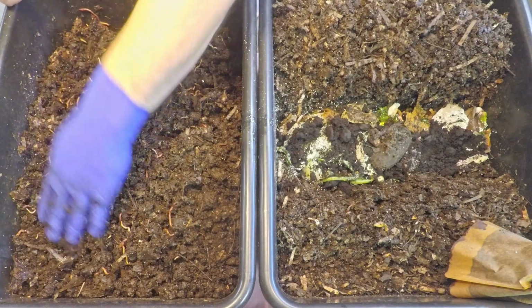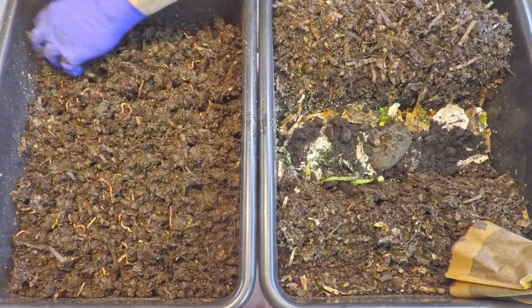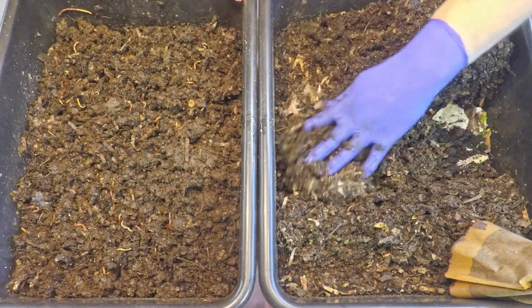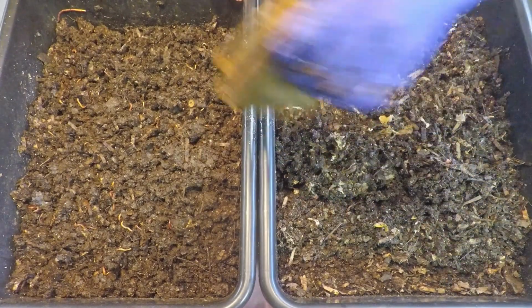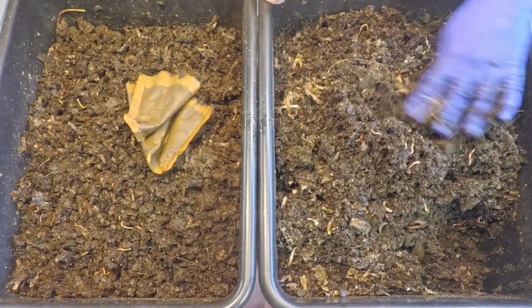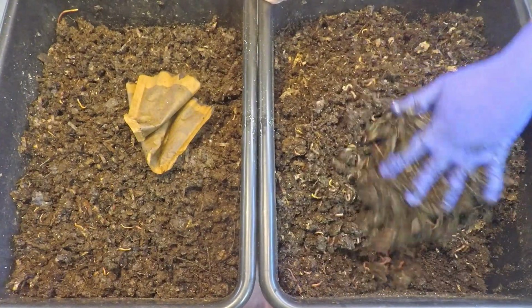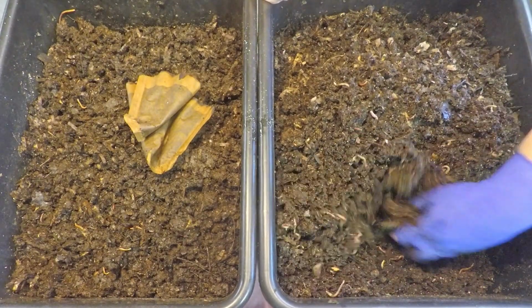But for now, I think these systems are still young enough and have enough time to go before they're finished that we don't have to worry too much about the dampness levels. There's still good amounts of bedding material throughout both of these systems, all over the place. If it was a lot higher concentration of just castings only, that I think would make me a little bit more concerned that the stuff would begin to start clumping together due to the excess moisture.